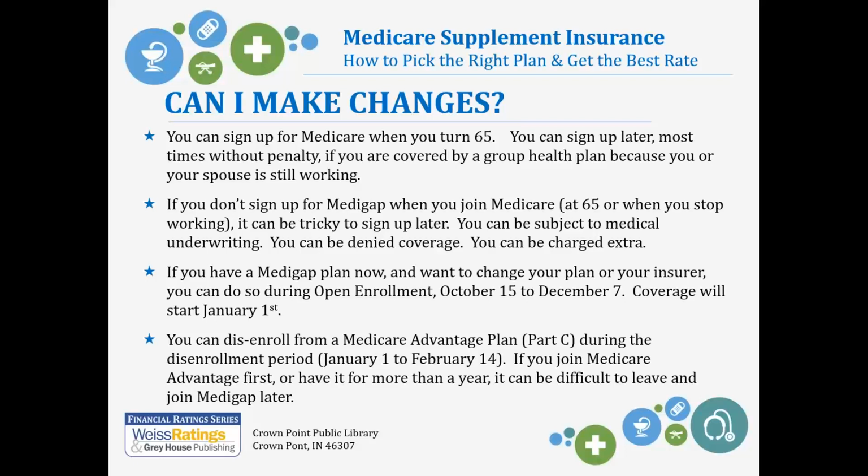If you do Medicare Advantage first or have it for more than a year, it can be difficult to leave and join Medigap later. I will say that different states have different regulations on that, so I would check that out. I think on Medicare.gov you can go and find specific state information. So I know it is different from state to state.